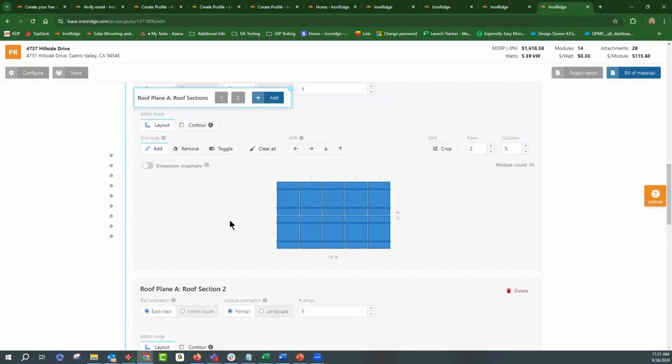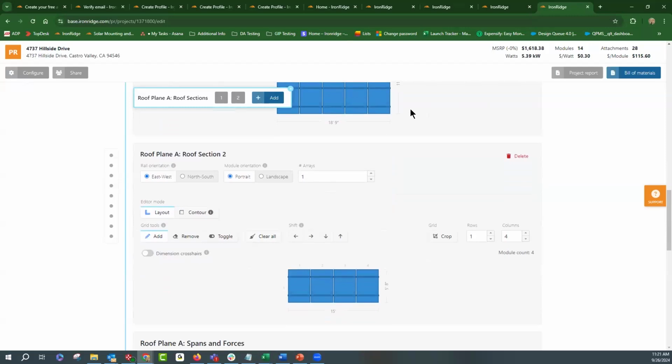And as you see that I'm adding modules into the system, on the top right on this dynamic ribbon, it's going to update the information dynamically. So as I'm changing things on the tool and saving it, you can see the values will update based off of what I've entered.